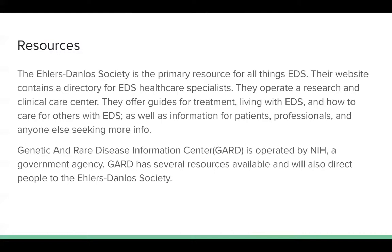GARD, which is the Genetic and Rare Disease Information Center, is operated by the National Institutes of Health, which is a government agency. GARD has several resources available. You can call them and they help find geneticists and healthcare specialists. They also direct most people to the Ehlers-Danlos Society website at ehlersdanlos.com.